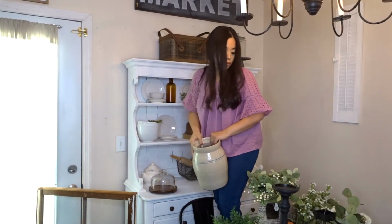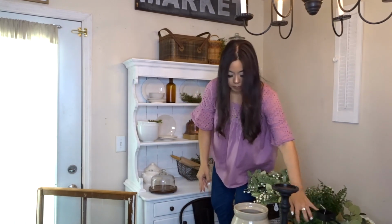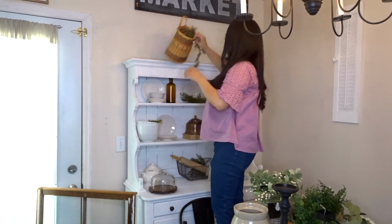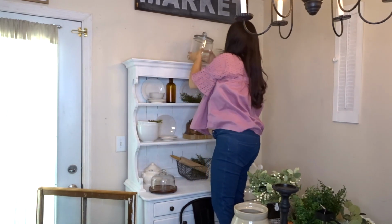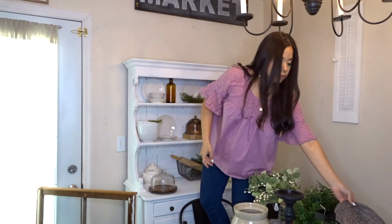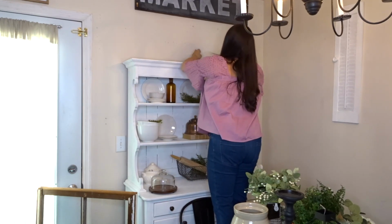So to make things easier on myself, because these days I don't have a whole lot of energy and I get tired of standing up too much, like my back starts hurting really bad, and so it kind of minimizes how long I can actually be doing things standing up. So I'm gonna just take down the top portion of the hutch and the sign that says market.